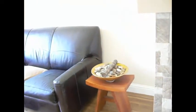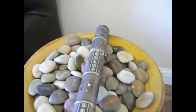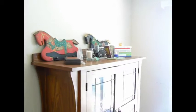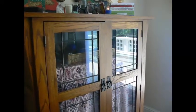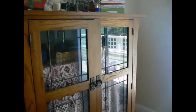Oh, I have on this little seat a dish of wealth stones. Each of these stones are river stones, and they each say the word wealth on them. And on top of that was a Tibetan message carrier. This is my spirit's hearth, or some people call an altar, where I sit on the sofa and do my meditation. I light my candles, and you can see there's even a candle lit up there. And then I store all the supplies in this cupboard.